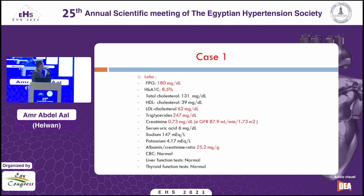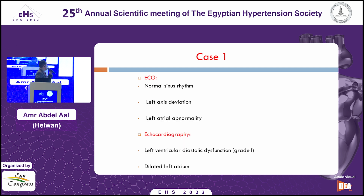Her labs show, unfortunately, uncontrolled diabetes mellitus with a glycated hemoglobin of 8.5 and fasting blood sugar of 180. Controlled LDL level of 62, however her triglycerides were elevated at 247, normal creatinine level of 0.73, and acceptable albumin-creatinine ratio of 25.2 milligram per gram. Her ECG shows normal sinus rhythm, left axis deviation with left atrial abnormality, and the echocardiography shows left ventricular diastolic dysfunction grade 1 with dilated left atrium.